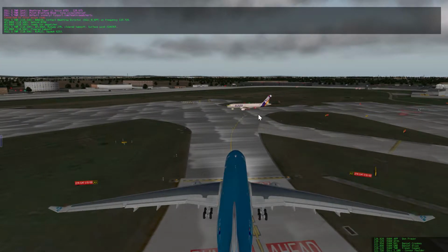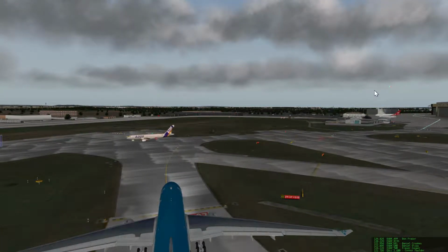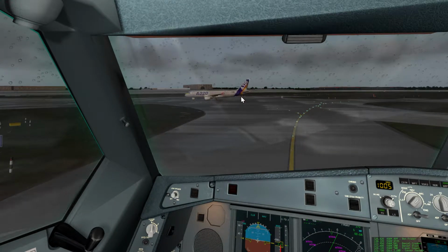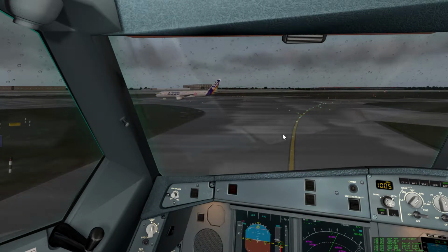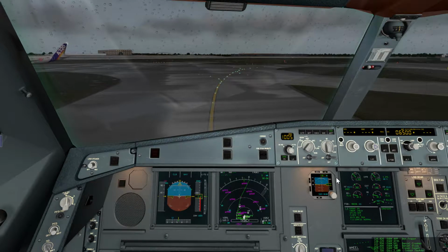So I'm number 3 now, ready for departure. There you go. This is number 2 and I'm number 3. Just leaving the brake off. Park brake off. Taxi to 121 Bravo. Thank you very much for the service and have a good evening.